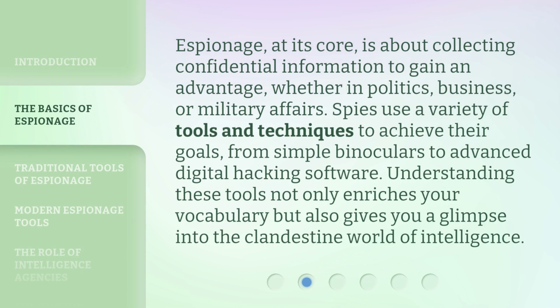Espionage, at its core, is about collecting confidential information to gain an advantage, whether in politics, business, or military affairs. Spies use a variety of tools and techniques to achieve their goals, from simple binoculars to advanced digital hacking software. Understanding these tools not only enriches your vocabulary but also gives you a glimpse into the clandestine world of intelligence.